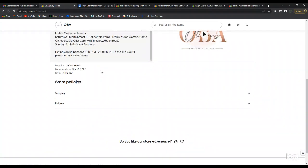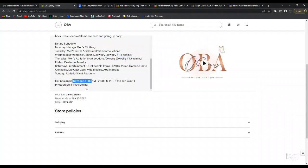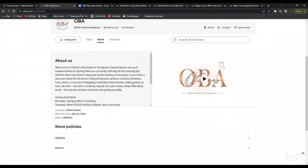I also thought it was interesting that you put that if the sun is out, you're photographing and listing. I just, again, found that kind of interesting, because I would plan on listing every day, or again, having that scheduled. I'm not sure if you're doing your photos outside or what that setup looks like, or where you're at. I think you were in Washington, but I believe it rains quite a bit in Washington, so you might want to look at having an indoor space, or somewhere that you can be covered, where you can consistently take photos, or even take photos to get ahead.